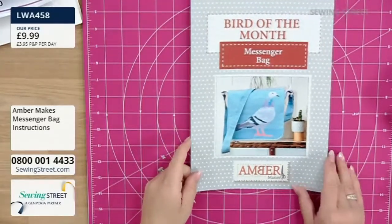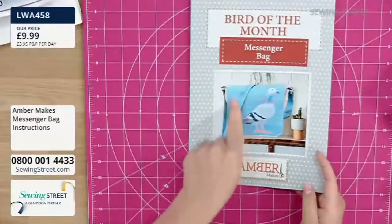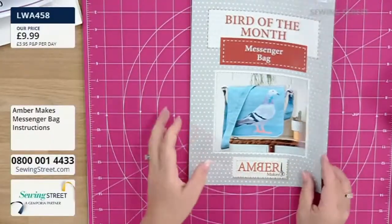I've got Studio 77 unicorn bag kits coming up. Oh, I'm so excited that they're here. Did you see the show last week with Emma? Oh my gosh, it was amazing. It was amazing. So your messenger bag, just £9.99.